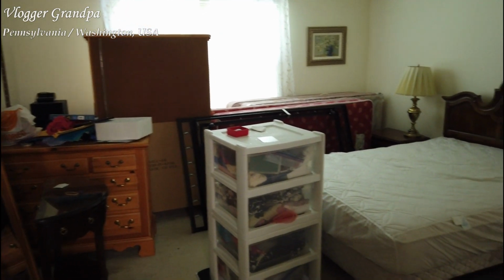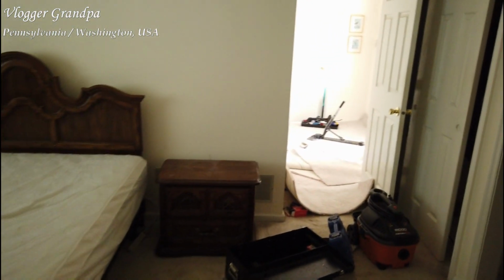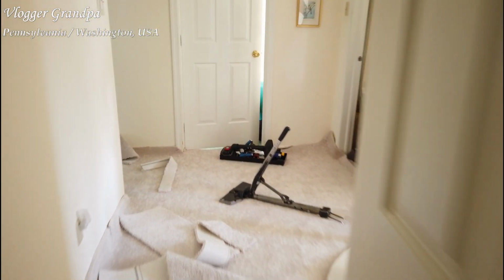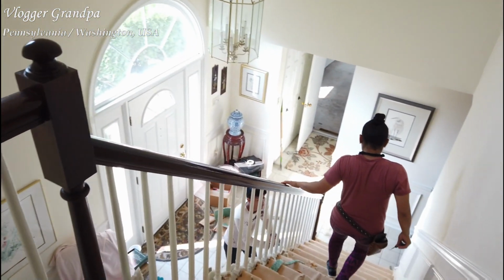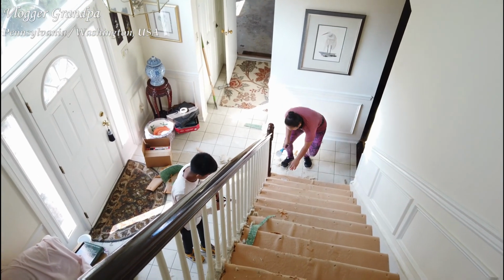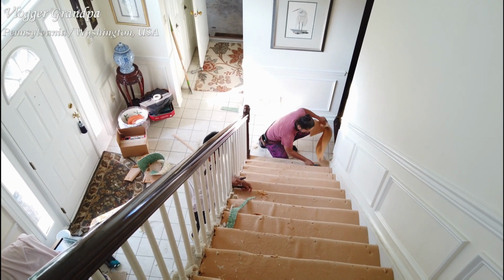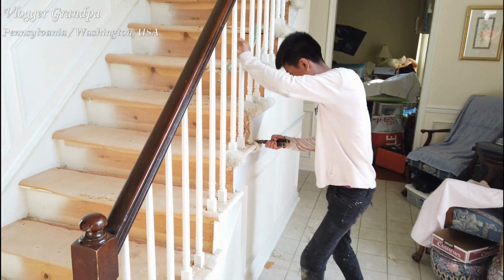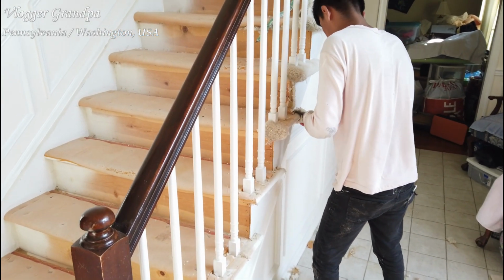This is the bedroom where all the other furniture was stored so that they could work on the first three bedrooms. As you can see, this is already halfway done. They're working on the first three bedrooms. The lady's going down the steps and removing the old carpet, and I think this is now the cushion, the old cushion. They also have a young kid who's helping out in removing odds and ends.